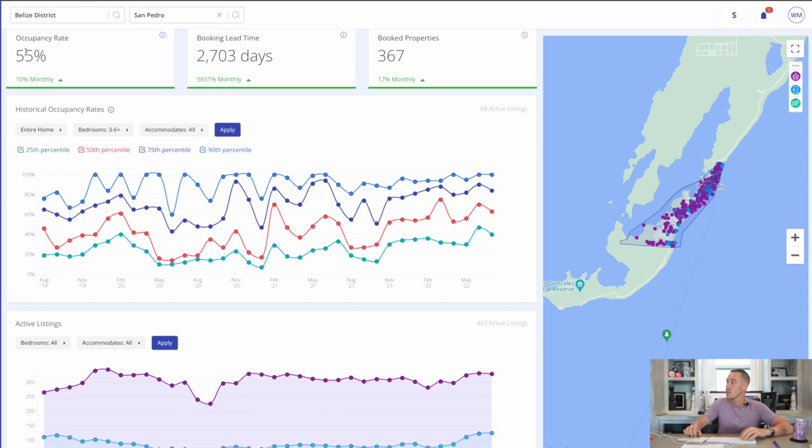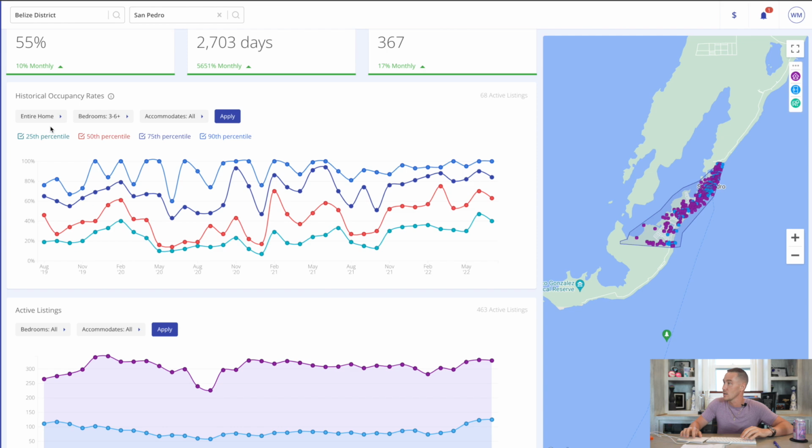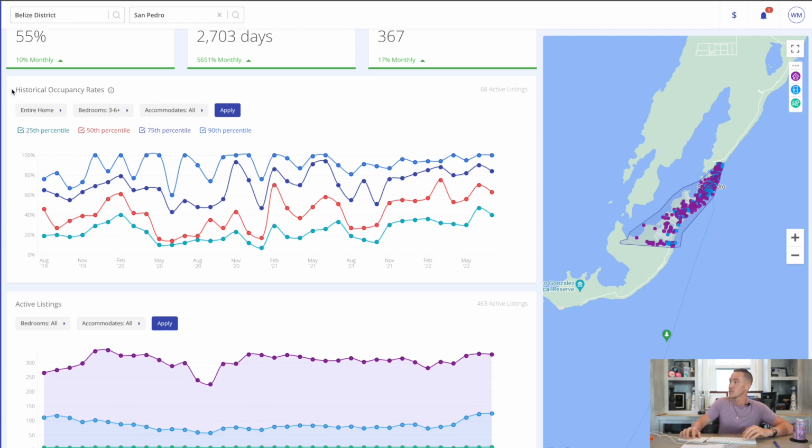So our occupancy rate, when you get to this page right here, is 55%. This is our historical occupancy rates, and they break it down on a percentile basis. So are you in the lower percentiles, like the 25th percentile category? Are you in the upper echelon of rentals, the 90th percentile category? If you're doing a purpose-built rental and you're trying to design something around getting in those top percentiles, which you absolutely can do, this is some of the stuff you can aspire to attain here, guys.